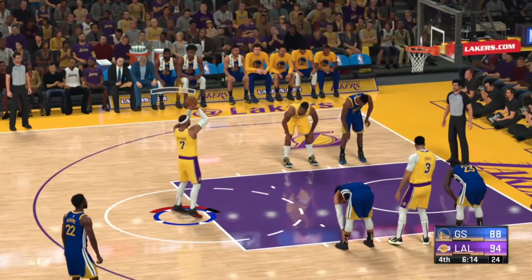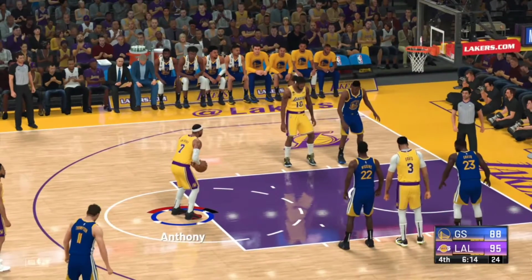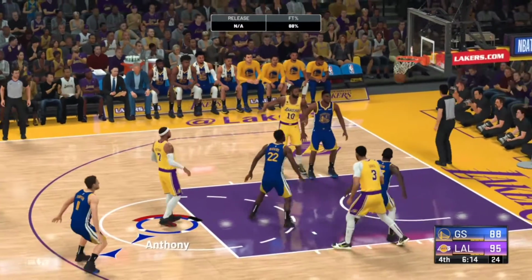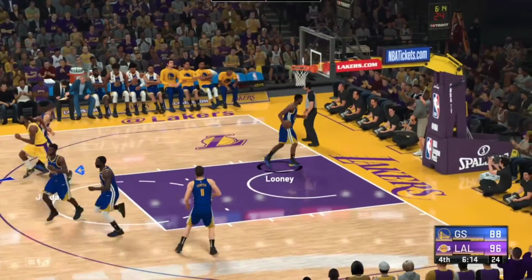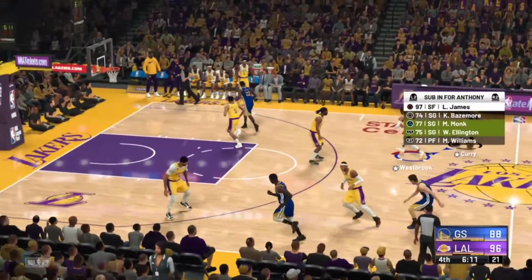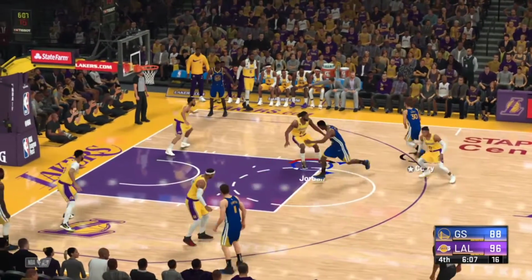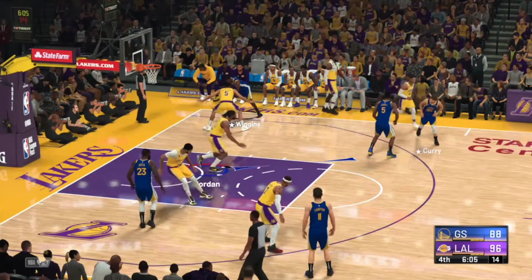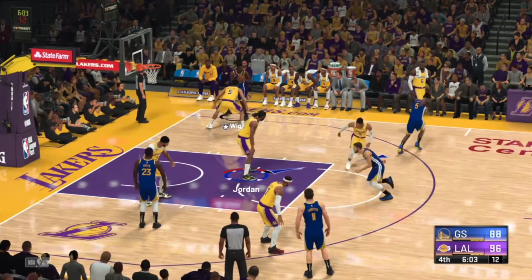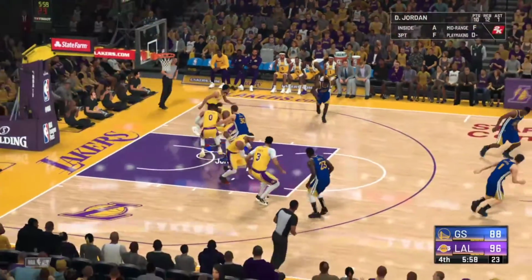And I like the fact that the defense is looking to protect the rim at all costs. Thompson is checked in for Otto Porter Jr. He hits both from the stripe. Money from the stripe. He does a great job night in and night out. Curry against Westbrook. Wiggins outside. Looney. From outside, off the mark.